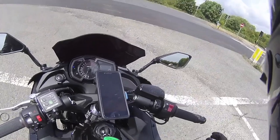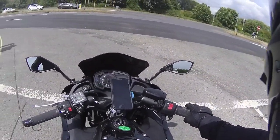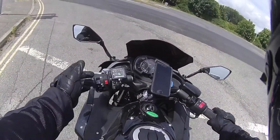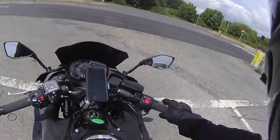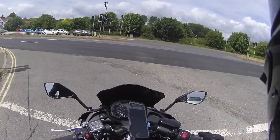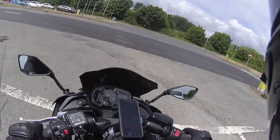So what else? Mirrors, brakes, the actual idiot dials and all the sort of stuff on the front here. There's nothing here. Lights, indicators, horn, starter. That's it. Couldn't be simpler. Literally could not be simpler. There's no modes, there's no map stuff, there's nothing. It's just off you go. Traction control doesn't exist. You get on the bike and off you go.